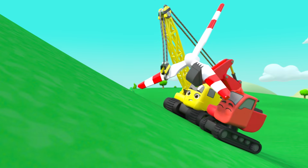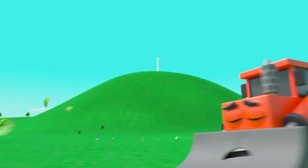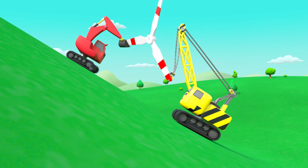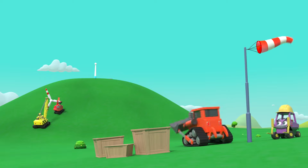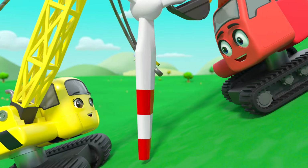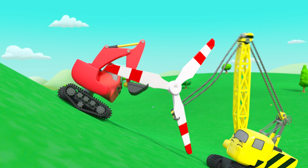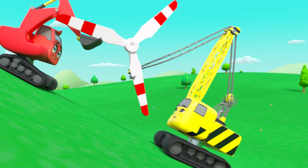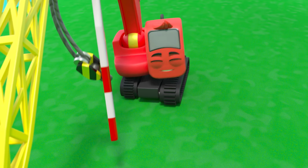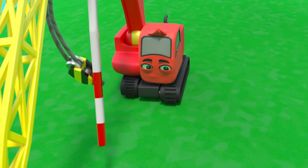The wind is back, but Bump has noticed that the windsock flies whenever it's windy. Digley and Dazey are being blown down the hill again. The wind is back and Bump is signalling to tell them to stop carrying the propeller. Looks like it worked. Now it's stopped, they can carry on. Go, go, go! Stop! What brilliant teamwork!